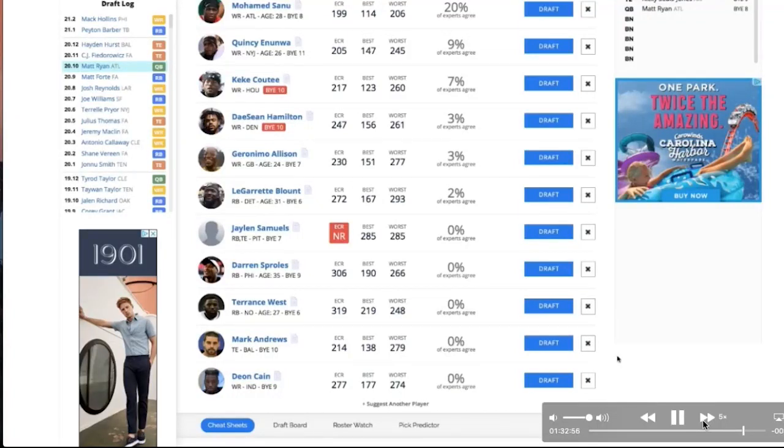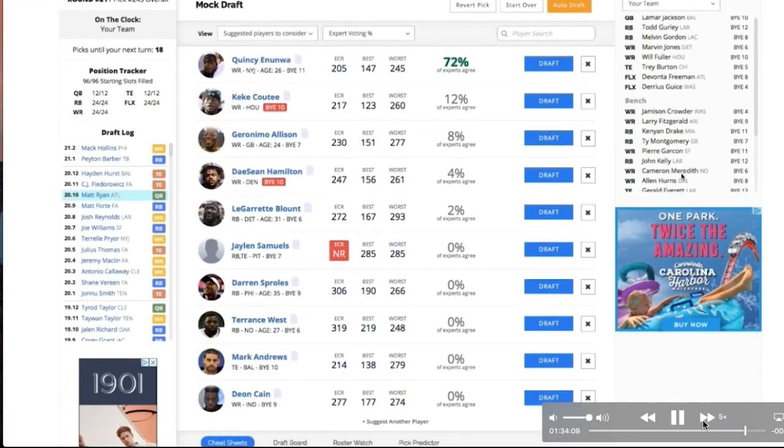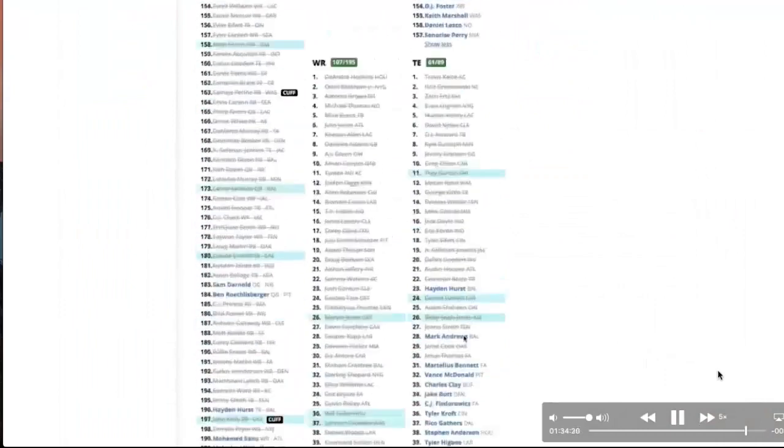We were like, man, Geronimo Allison's out there. Deion Kane, we couldn't make a decision. We wanted them both. And we were like, you know what? We could just do without the quarterback that we just put on our team. Take him back off our team. We pick back-to-back here. If we undo this Matt Ryan pick, we get the pick and then do the turn, four more picks, we get him. We could potentially get Kane and Geronimo Allison. So we go up and you see it right there.